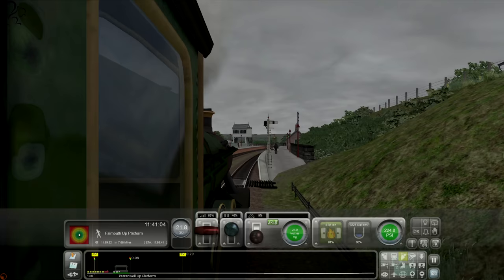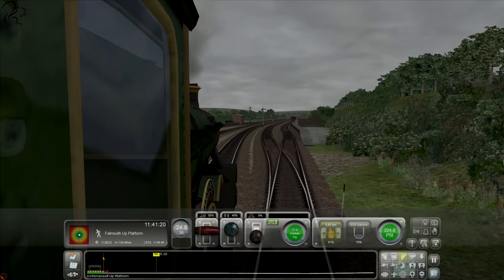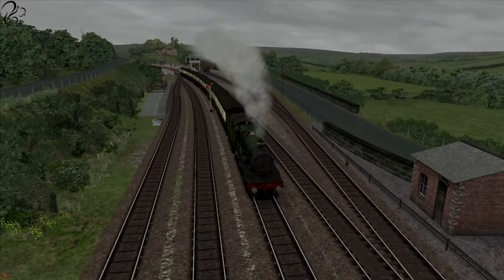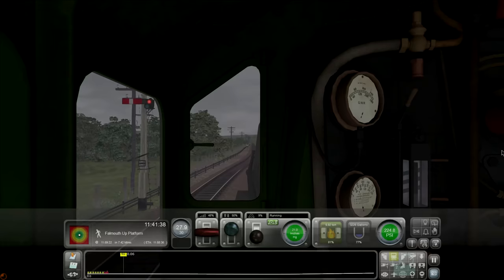Steam train coming through! Oh yeah! Be impressed! Be very impressed! Squirrel Logistics are now into steam trains. Right, picking up some speed. Perhaps a little bit too quickly. It's quite a cloudy day. I would have liked it to have been a bit of a summer's day. That would have been nicer.